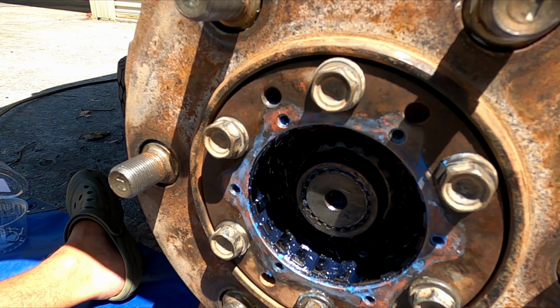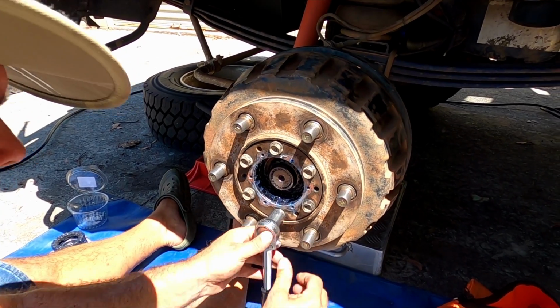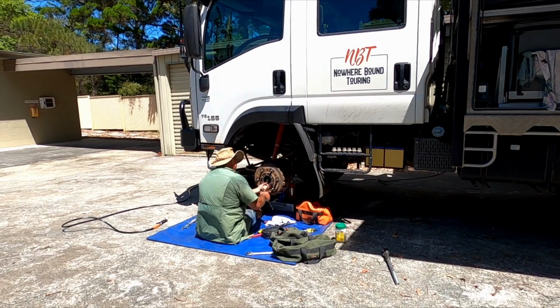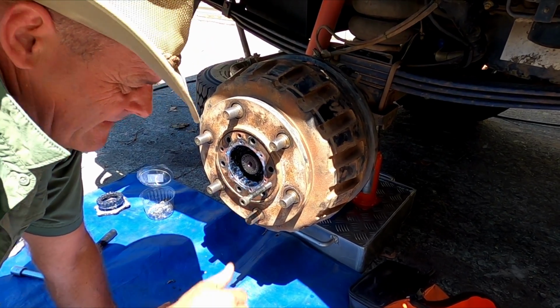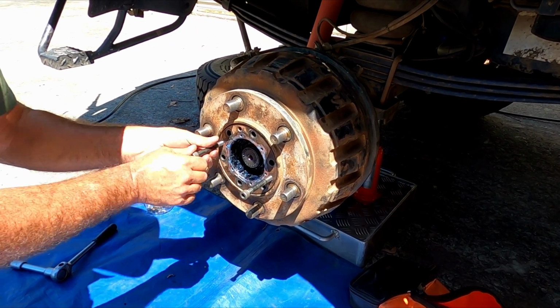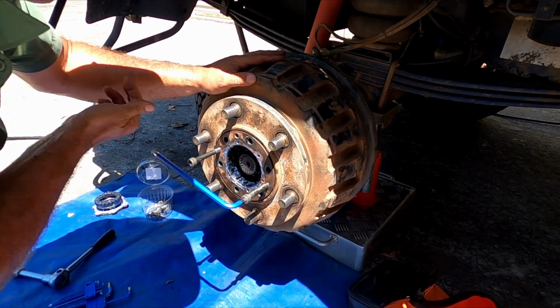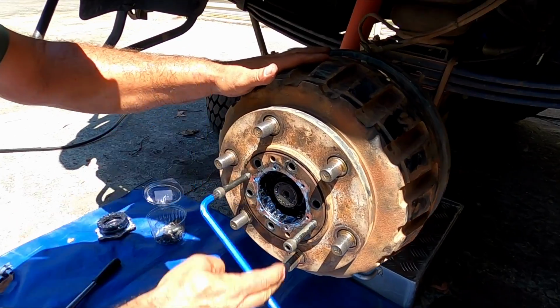In hindsight, Isuzu should have made a better or stronger CV for this truck, or taken out the turning circle and reduced it like I've done, but who knows whether that will be enough. Maybe the correct amount of turning lock to lock is straight ahead. Who knows? We'll soon see whether it breaks again. But that's my current assessment of the situation.